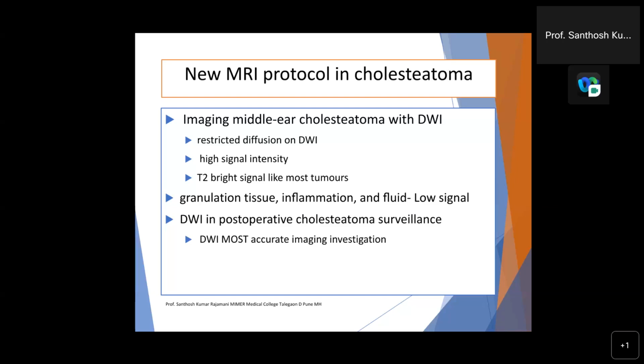So what is the current role of diffusion weighted imaging? It is the best, the most accurate investigation. If somebody asks you, you want to find out recidivistic cholesteatoma. Recidivism means recurrence, the ability of the cholesteatoma to recur. That is called recidivistic cholesteatoma: recurrent cholesteatoma inside a reconstructed mastoid cavity. How will you make a diagnosis? Using diffusion weighted MRI scanning. That is the answer. Current evidence says that diffusion weighted imaging is the most accurate imaging for diagnosis of recurrent, recidivistic or residual post-operative cholesteatoma. So the role of diffusion weighted imaging is post-operative cholesteatoma surveillance.